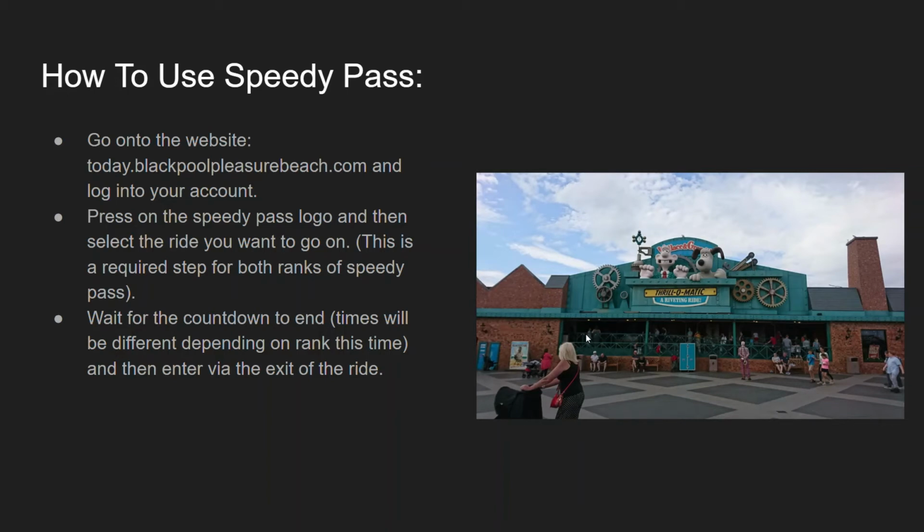And to basically enter it, you do have to show a QR code, and you can do this as many times as you want throughout the day. And they'll just scan the QR code and let you on, but sometimes you do have to wait a little bit longer, so then standard guests with a normal ticket can get on the ride as well. And of course there are no limits as to how many times you do this, it's all included in the price, but you will just have to wait those times as a person with a normal ticket would do, unless you of course have the more expensive VIP option.